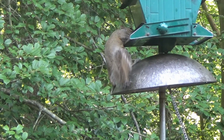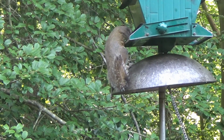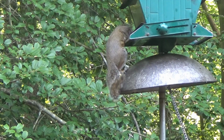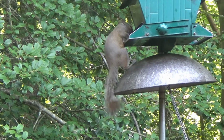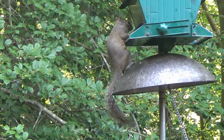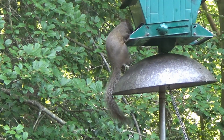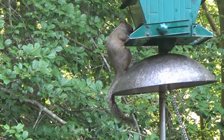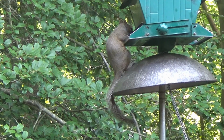He's learned not to lean on the gate because it goes closed, and he can't get seeds then. However, he needs to hang on to something, and he apparently gets his claws into the trough behind the gate. Of course, there is no way for him to just levitate even his small body and hang suspended, so he uses his rear feet to help reduce the load on his front limbs.